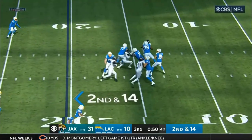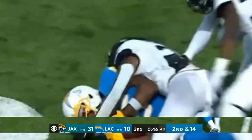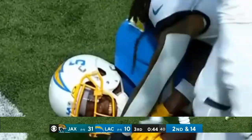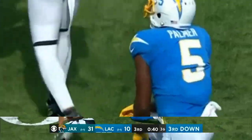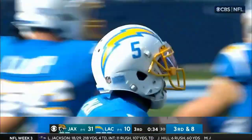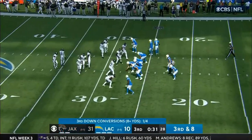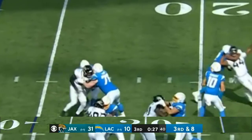7 flags thrown on the Chargers. That pass is complete out across the 25-yard line to Josh Palmer. Palmer, the 2nd-year wideout from Tennessee, and we're in the last 40 seconds of the 3rd quarter. Rhythm is so important, and for a quarterback, for a play caller, for the offense, when you start to find your groove. Well, outside of one drive, the Chargers haven't been able to find that rhythm.